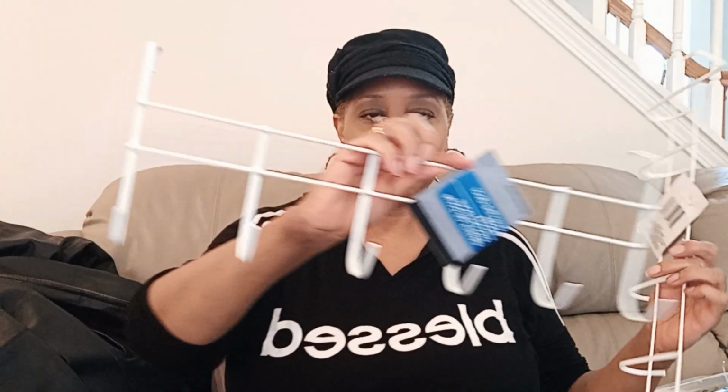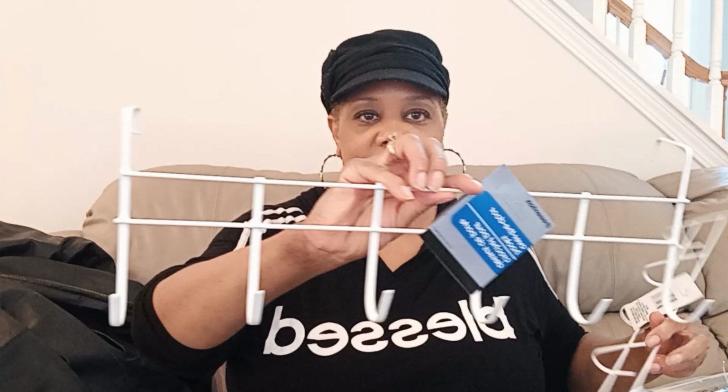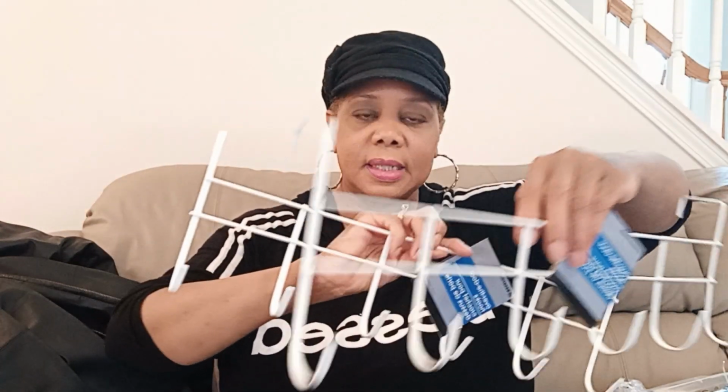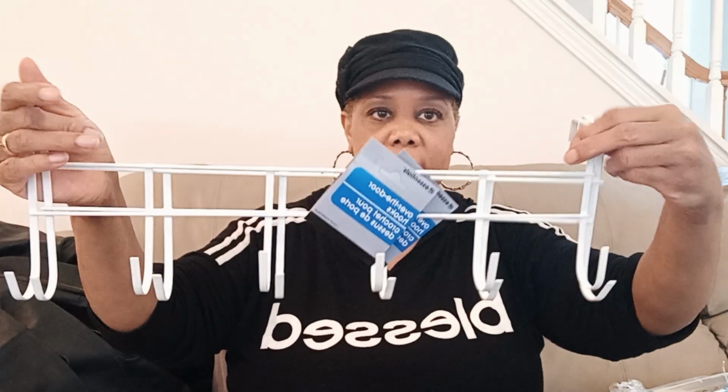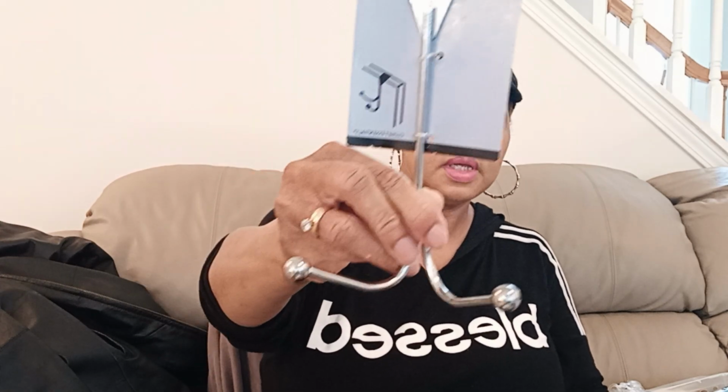Okay, and then I got these over the door hooks. Got a couple of these. So in that guest bathroom, guests can put their towels on there. So I got that. Got a couple of these, these other over-the-door hooks.